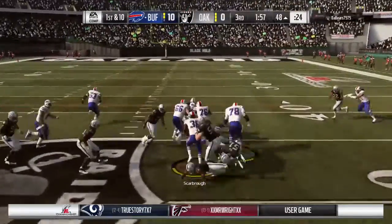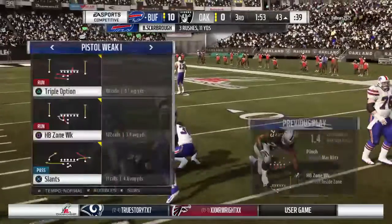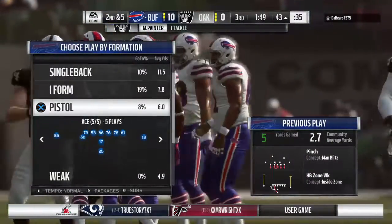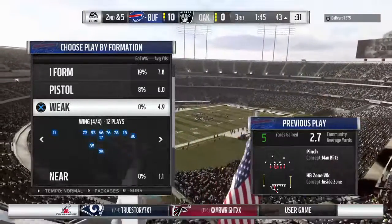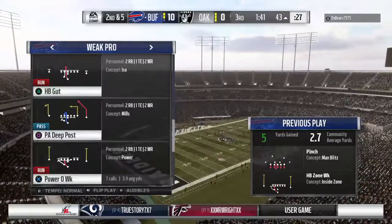Now they'll run with Scarborough, and he's going to fight his way forward here for a modest gain. Give him 5 on the carry there, and it'll be 2nd down. I call that play a success. A nice inside run sets up a very manageable 2nd down. A very solid gain on that play.